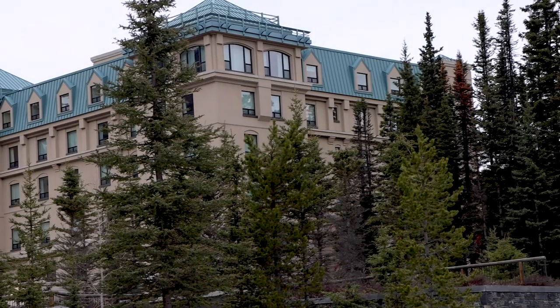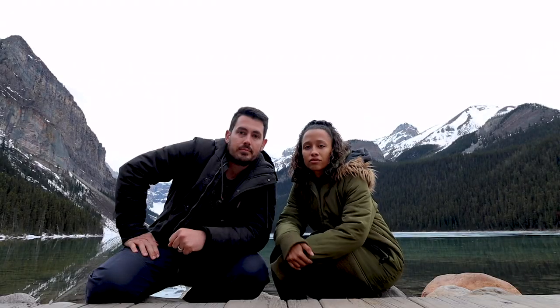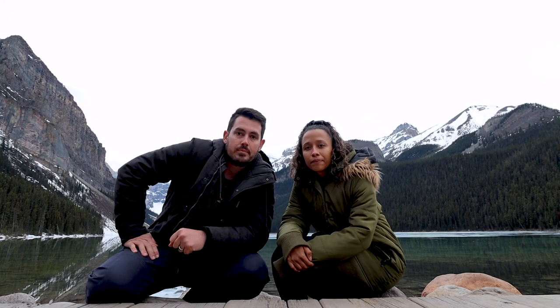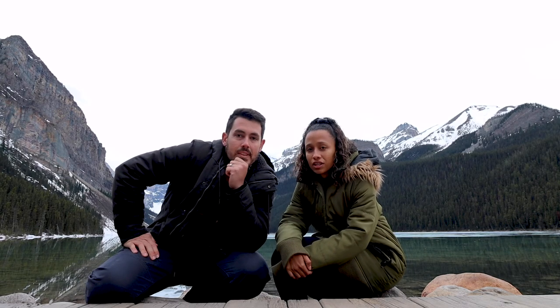There's also a hotel. It's called the Fairmont Hotel. It's a 5-star hotel right across from us here. There's also coffee shops and dining areas in there, and gift shops as well, if you're interested in that.